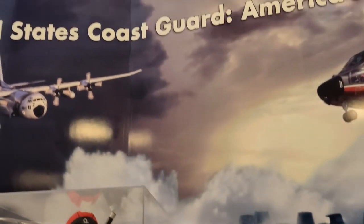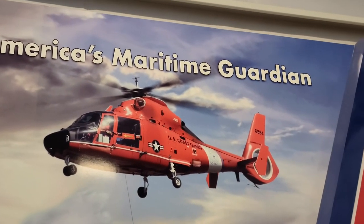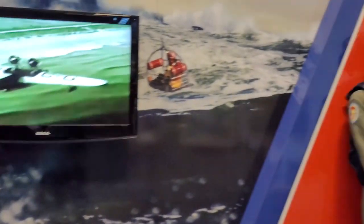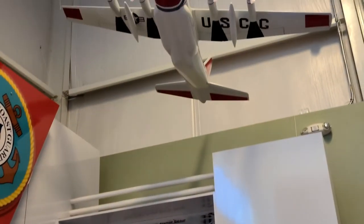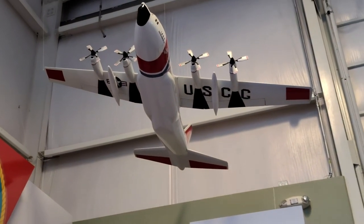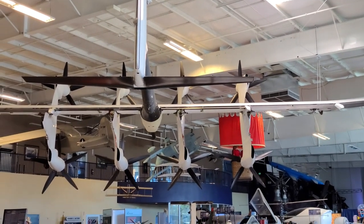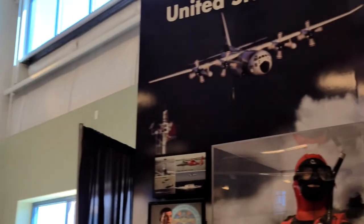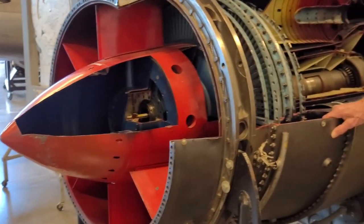Okay, so what's this? We got the United States Coast Guard. 11 Coast Guard air stations in all. Extremely important. We need the Coast Guard, that's for sure. Hey, wait, that looks like... Right? Those look like the same props. They're just huge. Oh, yeah. For passengers too, they said.